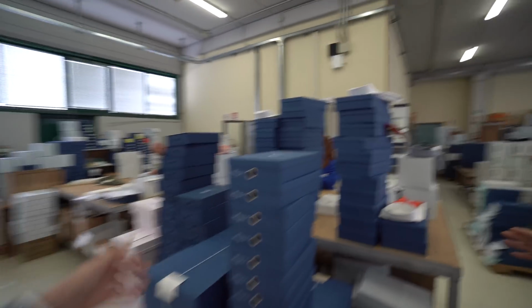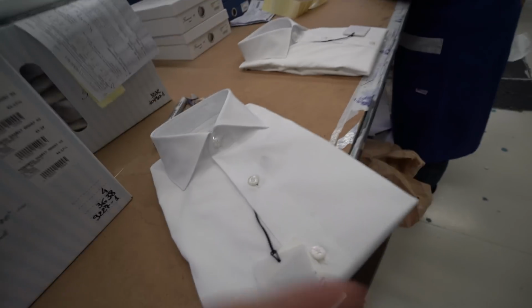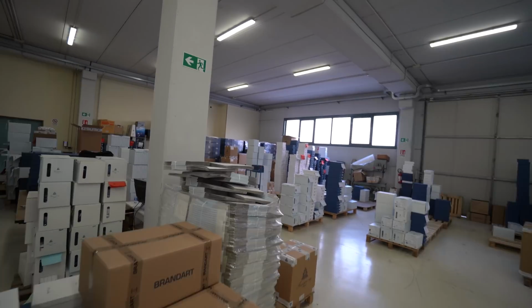And at the end, it will get this beautiful box, and this is what the finished product looks like. Mother of pearl buttons, always. And you can also put your name here. It seems like you have a lot of orders here. We are at the end of the season. Everything is gone because it's February. Now we are preparing the next autumn-winter orders.